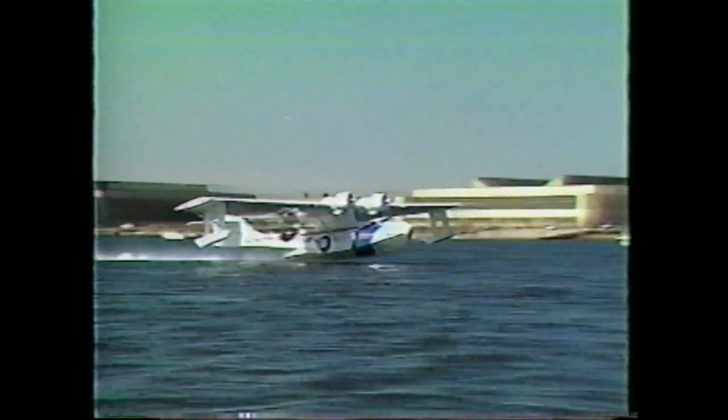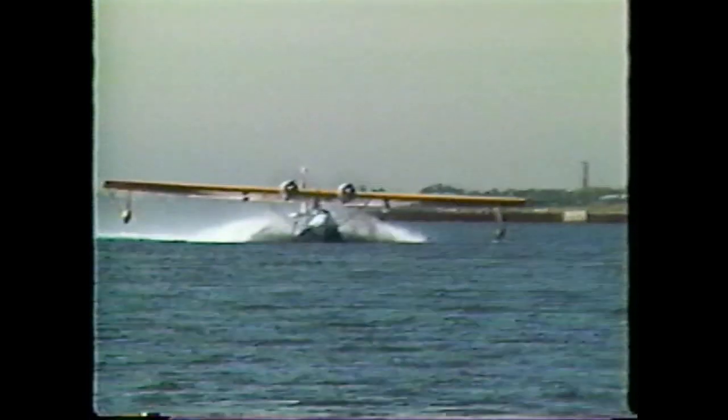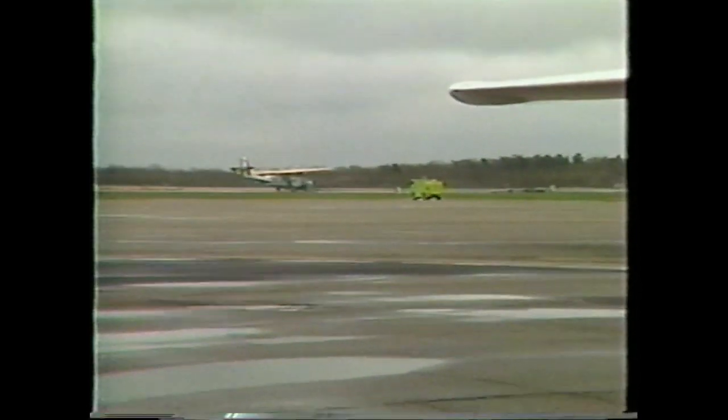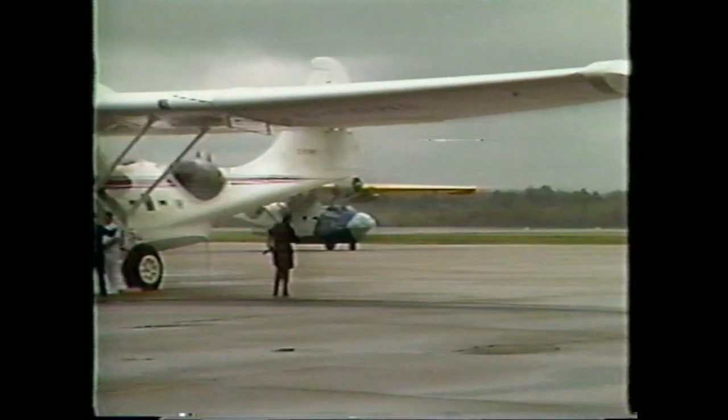May 8th, 10 a.m. The PBYs begin their historic reenactment on the same day and at the same time as the original flight. The first leg of the trip is to Naval Air Station South Weymouth, Massachusetts, where the crews are greeted by Captain Robert Perrault and other dignitaries.